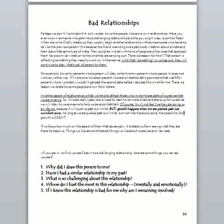Bad relationships. And when I say bad, that is a judgment, but it's just uncomfortable. Perhaps we don't like to admit it, but we draw to us the people who serve us in relationships. Have you ever known someone who gets into a challenging relationship and the guy or the girl is, say, a control freak? When she or he finally breaks up, they usually begin another relationship with someone else who tends to be like the previous person.